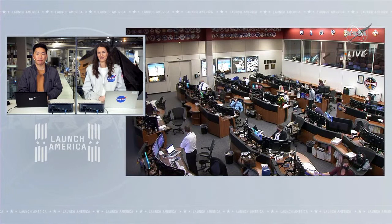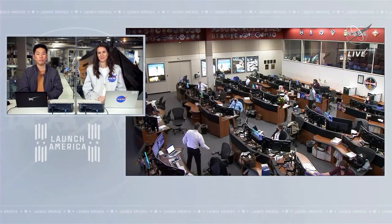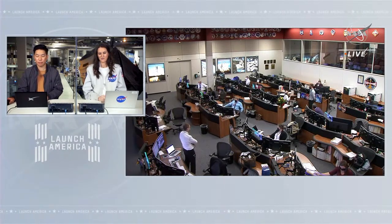And as we saw recently, those views inside the capsule, the crew is currently eating their last meal in space before they head home.